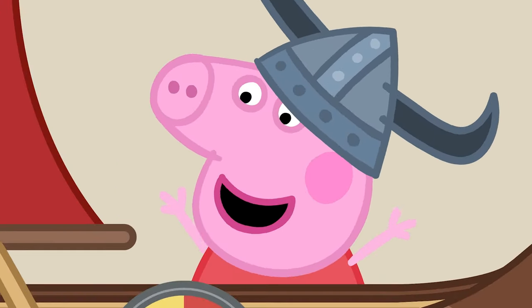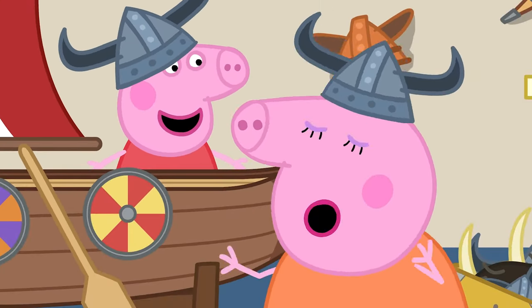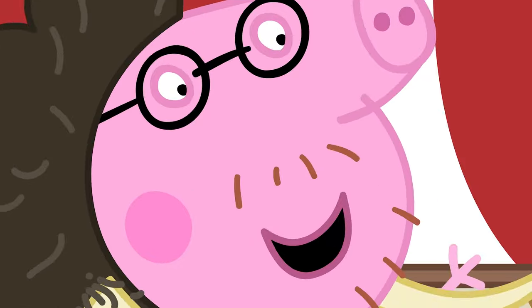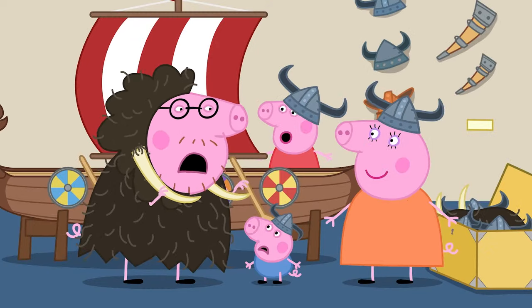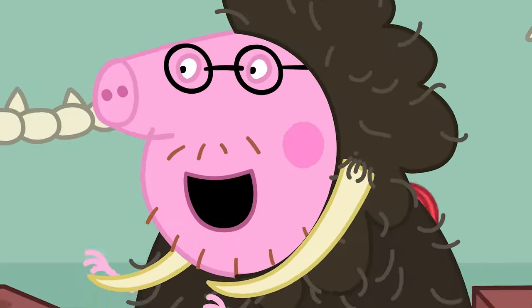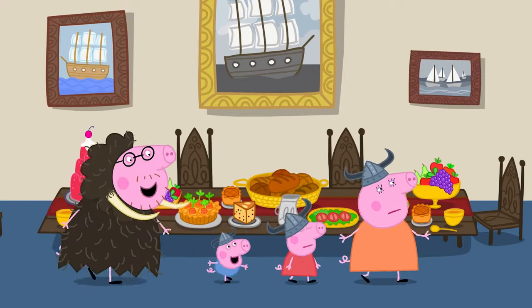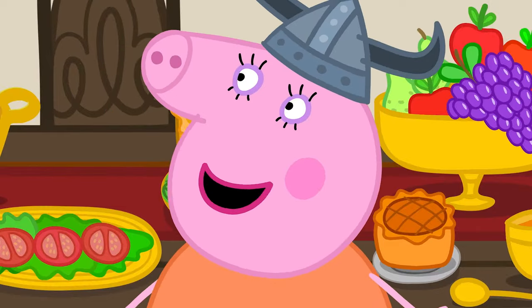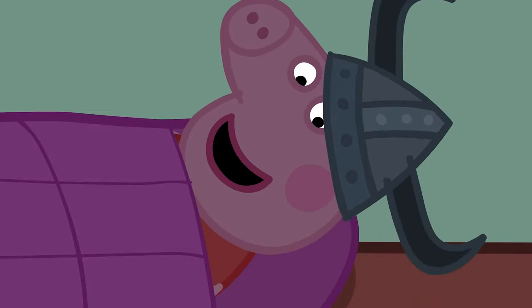Here I am! I am a Viking! And I am a Viking. Grr. Viking. And I am a Viking. I mean a woolly mammoth. Grr. Everyone is having lots of fun running away from the woolly mammoth. But all this chasing has made everyone quite tired. I think it's time for bed. Let's find a nice spot to go to sleep. Good night, everyone.